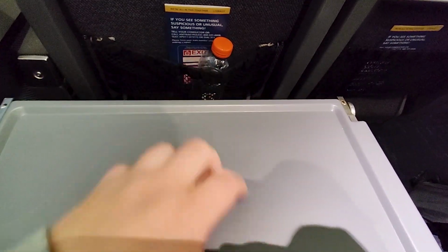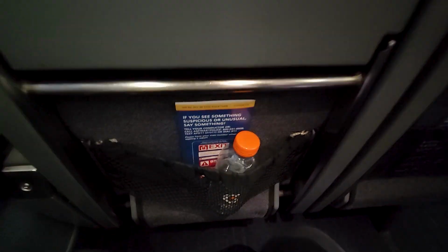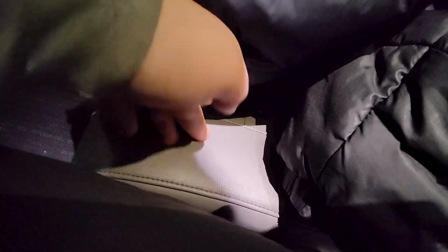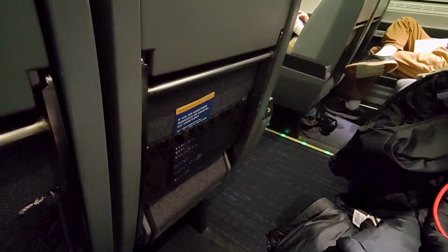There's a very sturdy tray table that folds out, as well as a seat pocket, power sockets. In the armrest you will find the recline button, and the seats do recline a fair bit. The seats are very comfortable, very plush, but could maybe use a better headrest. Very comfortable for something that calls itself a regional train.